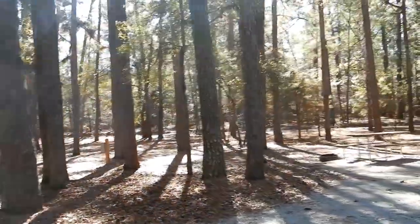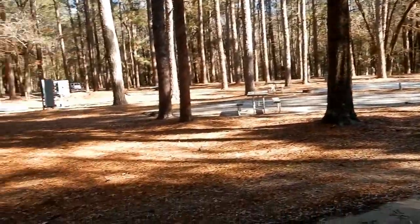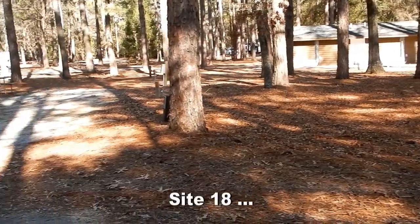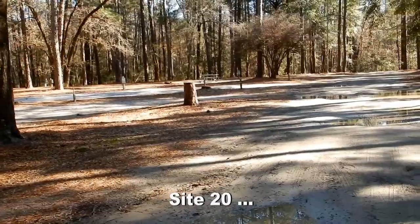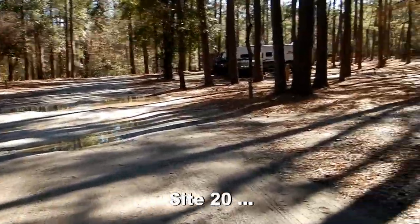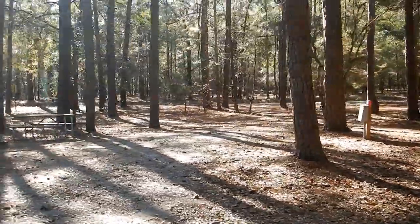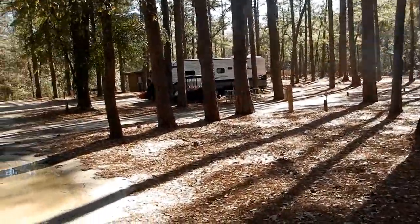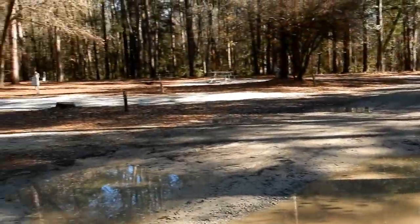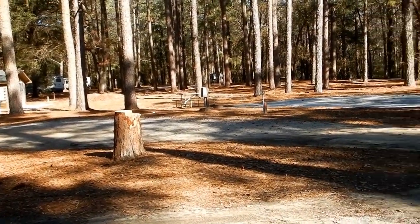So there's sites on both sides of this loop. I guess that's the outer loop, and over here is the inner loop. And I wouldn't take 18, that's kind of rough, but you're by the bathroom. And that's number 20. 21, be tough in between the trees, but not too bad. Some are more shaded than others. Like there's a couple on the end here that don't have a lot of shade. Looks like a tree was cut down here not that long ago.